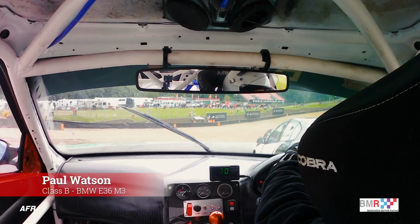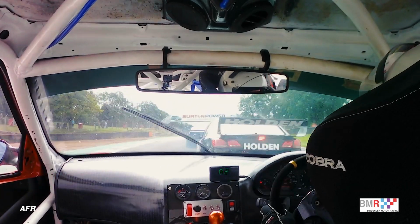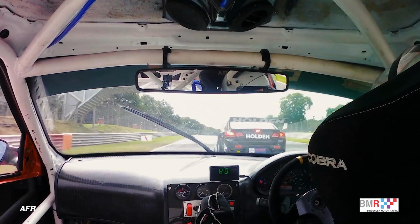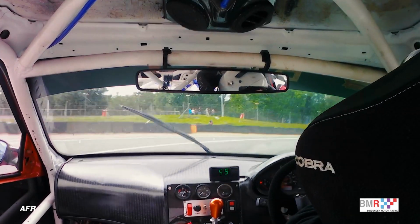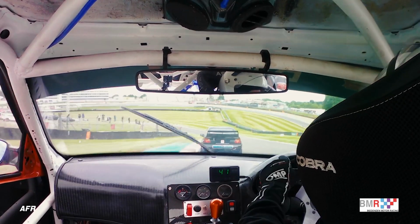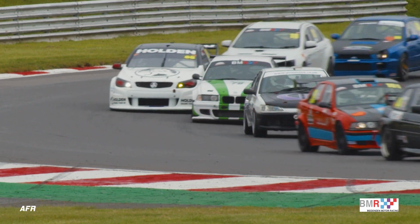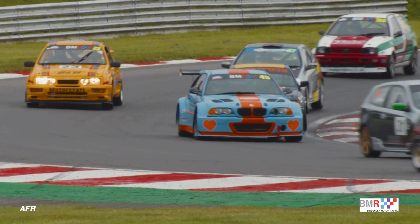Burley would once again lead the pack away as Sidwell looked up the inside in the run to Paddock Hill Bend, which unfortunately ended up losing him a few positions. Watson would jump past him, as well as Bassett. These two were undeterred by the slippery track surface, which had seen a few competitors choose the wet weather tyres, most notably the Sutton brothers and Steve Dann.